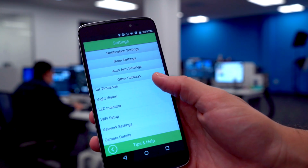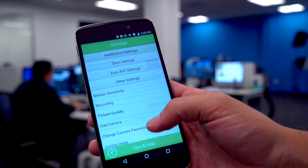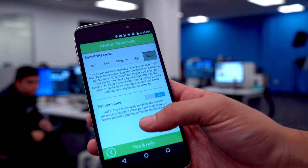I genuinely wasn't able to get it working for long enough to be able to test out some of the more robust features of the thing, like motion sensing or pet ignoring motion sensing. It'll pay attention to your pets, and it won't set off the motion sensor if it knows that it's them. It's got an alarm siren, and it's got auto arming, because the thing is intended to be a security device.